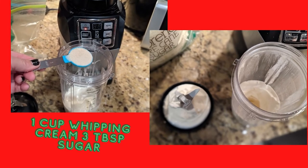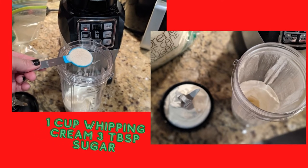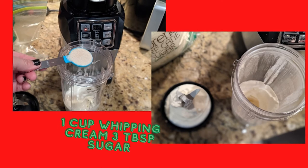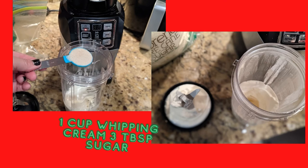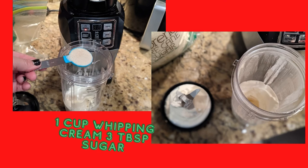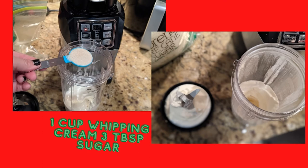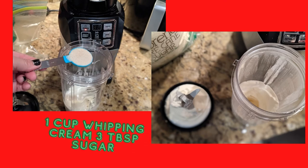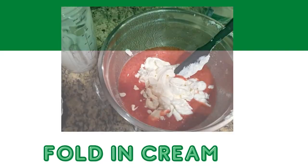Remove the heavy whipping cream from the freezer and add to the food processor, cup, or blender. Add 3 tablespoons of sugar, or 4 tablespoons if you like your fresas con crema to be very sweet. Run the food processor or blender on high until you have a thick, sweet whipped cream. Be careful not to over-whip or you'll end up on your way to making butter. It shouldn't take longer than 30 to 45 seconds. Mine was very, very quick.